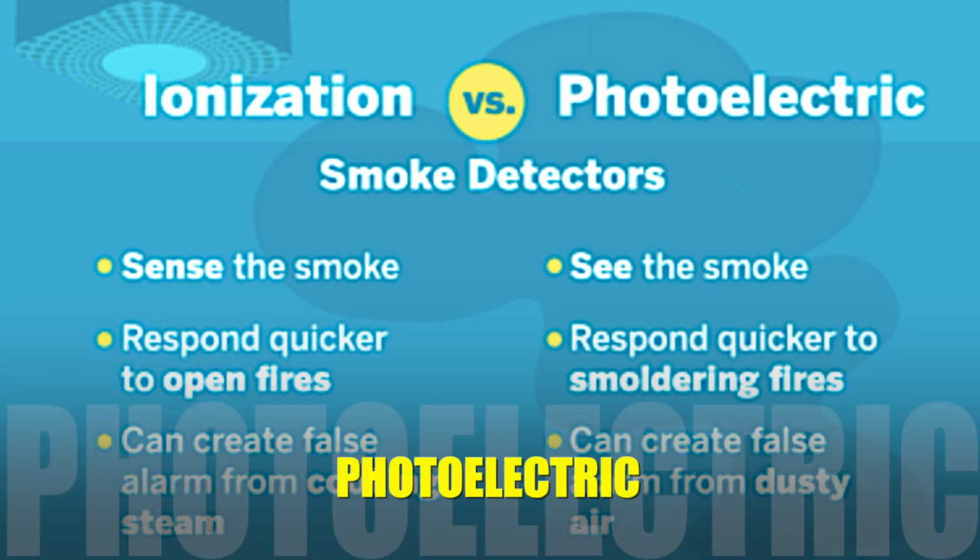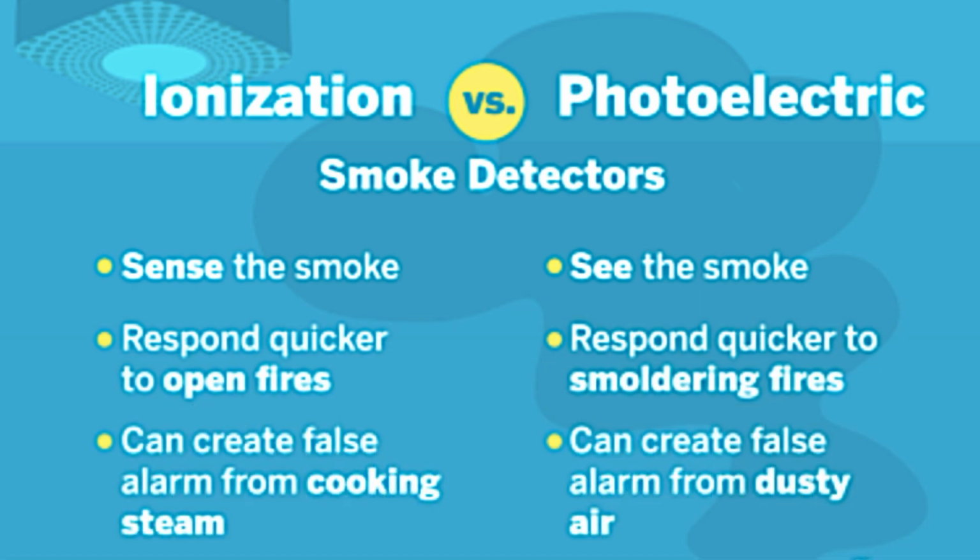Photoelectric smoke detectors use a light sensor and a light beam. Smoke enters the sensing chamber and scatters the light beam, triggering the alarm. Advantages include early detection of slow smoldering fires that produce a lot of smoke, but with little flame. Examples include burning furniture or electrical wiring. Photoelectric detectors are also less likely to be triggered by cooking smoke or shower steam, reducing the likelihood of false alarms. A disadvantage is that they might be slightly slower to detect fast flaming fires compared to ionization detectors.